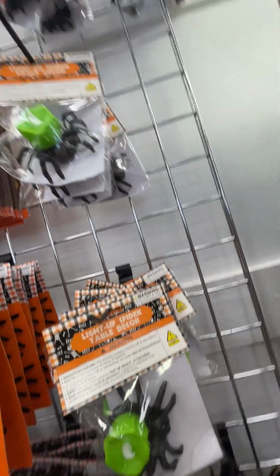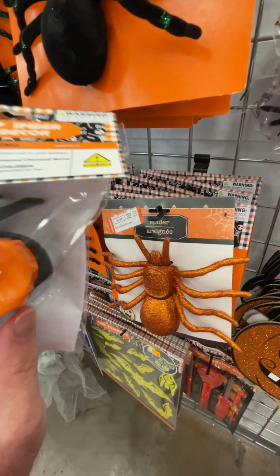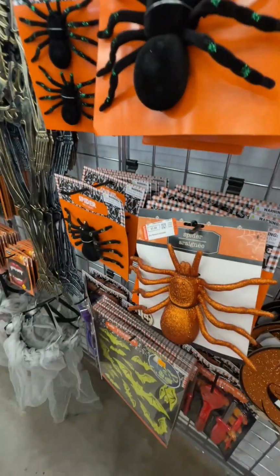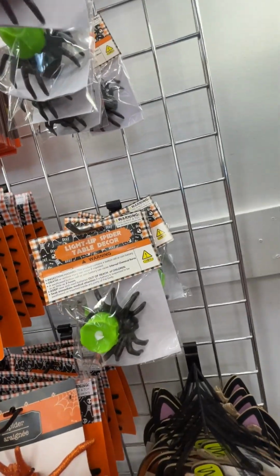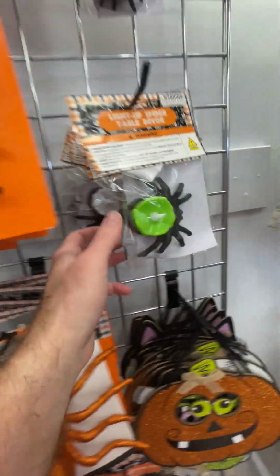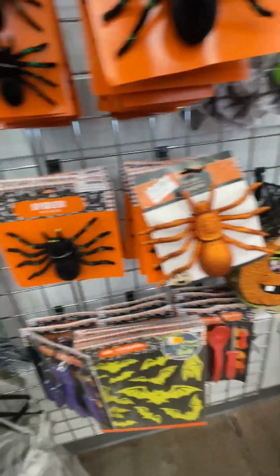Here's some more spiders. These spiders have candles in them. These are kind of cool. A dollar, the battery candle spiders, those are cool. And they have a green color too. Oh, and they have white ones. Big spider.